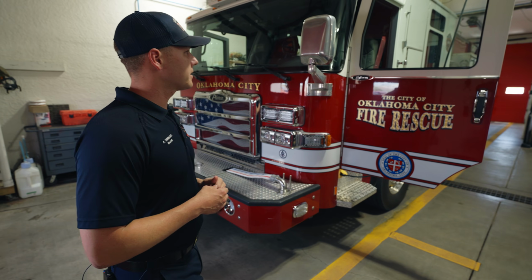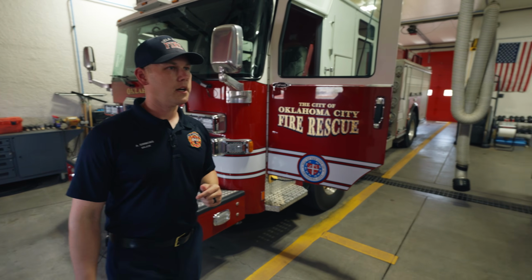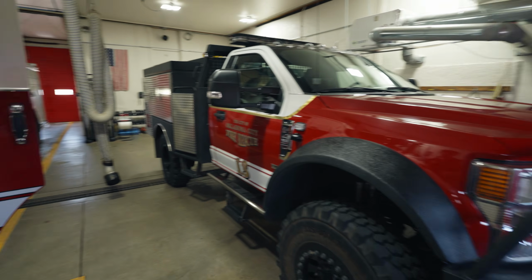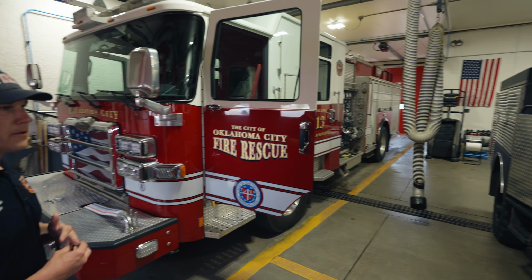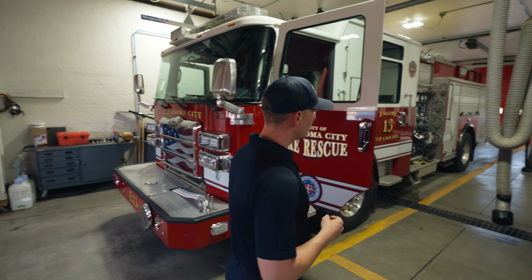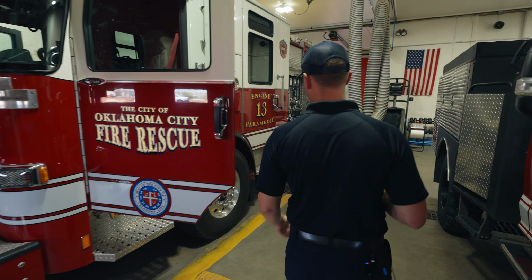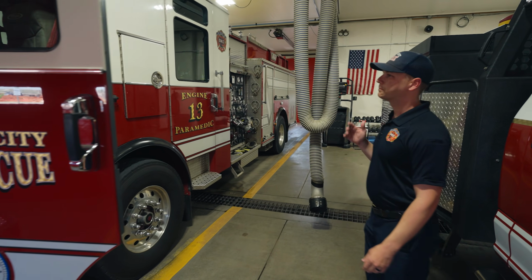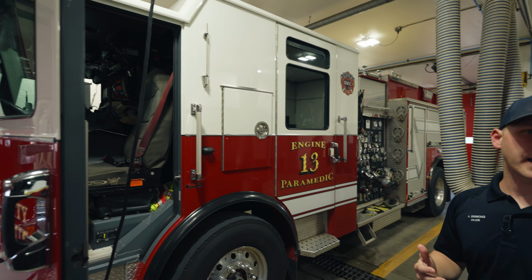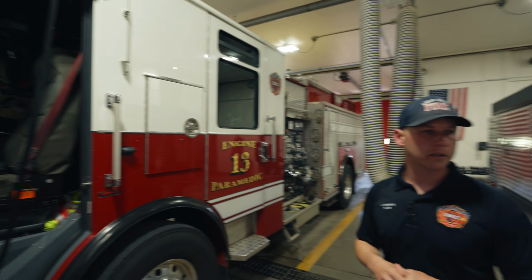But here at Station 13, we have one engine and one brush pumper. Our engine is an ALS engine. All 38 stations in Oklahoma City are ALS capable now. This is a Pierce Enforcer, standardized like most of the other rigs throughout the city that we've been seeing so far. Minimum staffing for us to open the doors here at 13's is going to be 5 personnel. We'll have 4 here on the engine, usually 1 on the brush pumper.